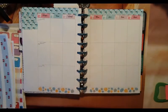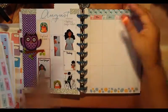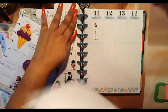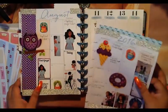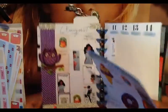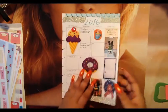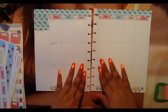Oh, those are so cute. I love it. Okay, I'm going to make this a little easier on myself and pull these out, because you guys know I did the month of August. I did the monthly August, and I've got all these big pieces everywhere. So let's just move that over. Now we're a little flatter. It's not so thick.